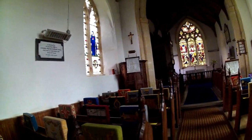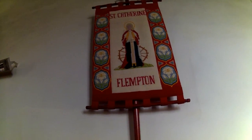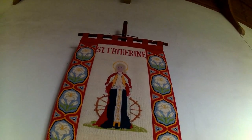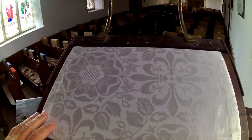And we've got cushions everywhere here that have all been individually made, and this one I noticed is a donkey. That's lovely, isn't it? And here we have St. Catherine, Flempton. We come up to this area and we've got a pulpit. This time the pulpit's got a little gate, I guess. So we have to open the pulpit up. Nice pattern there. A good view of the church from here. And this lovely stained glass window to this side, which has a Gothic shape as opposed to that side.